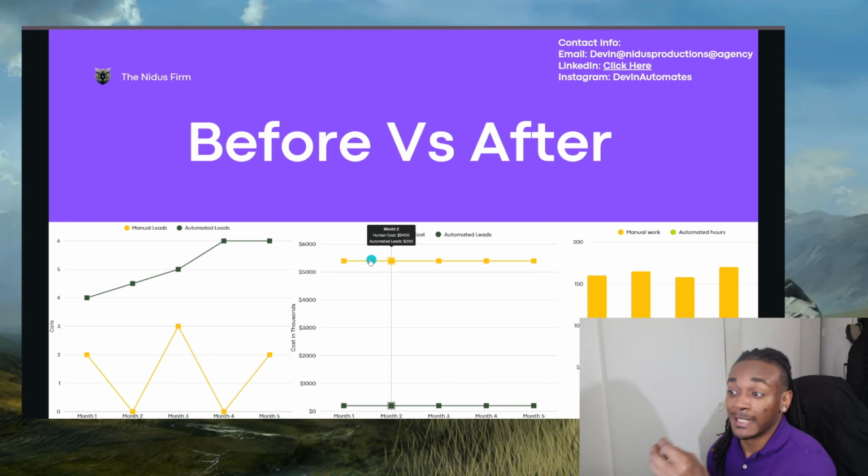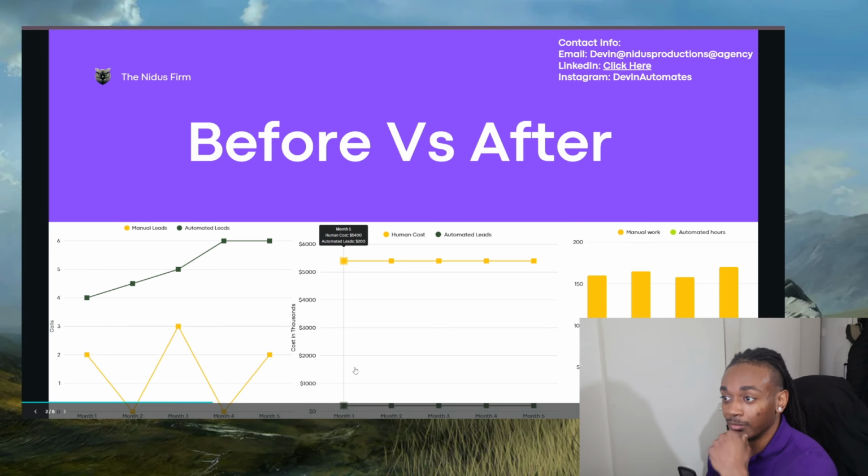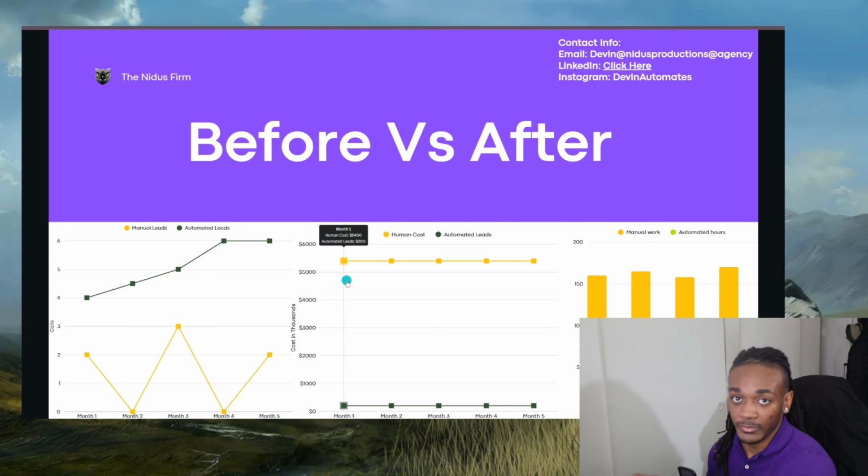Now, looking at the cost, you can clearly see there is a big difference between paying a consistent $5,400 to only paying this right here. It's a little bit more than a 10x decrease, but essentially a 10x decrease in the cost of acquisition for clients.